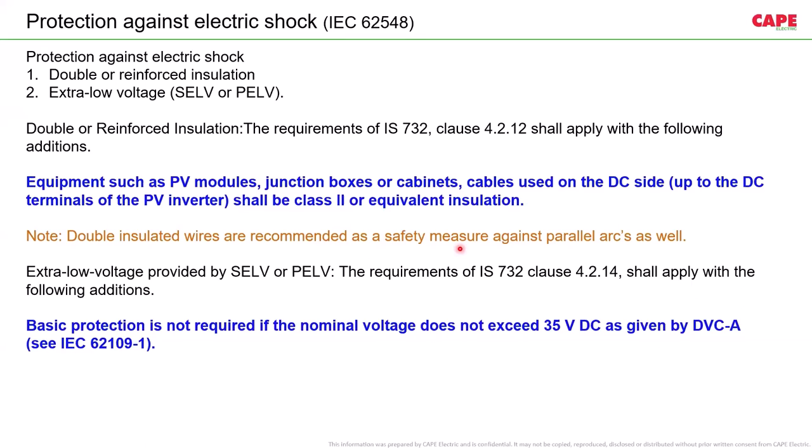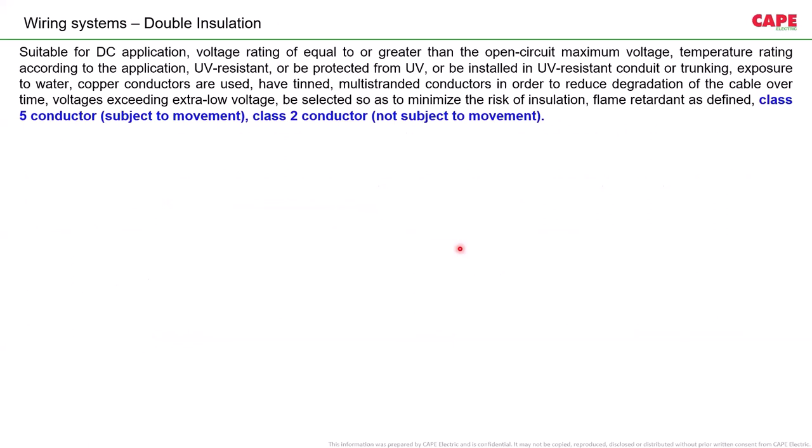I'm sure in a lot of places, especially in rooftop solar installations, due to cost pressure, double insulated installations are not very much followed. So my recommendation is, please note that this is the only shock protective measure available. You must not violate the double insulation requirements on the DC side of the solar PV if the voltage is more than 120 volt DC. How to make a double insulated wire, or how you can achieve double insulation with a normal wire, is also explained in the standard.